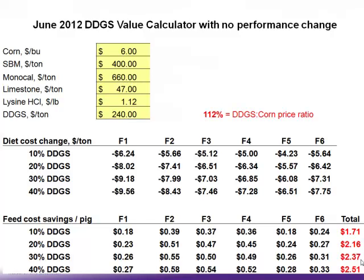So this does not include a step down that many producers do utilize at the end, but if we fed that flat level all the way up to 30%, it's about $2.37. So incrementally, it's still economical. But let's go to the next slide.